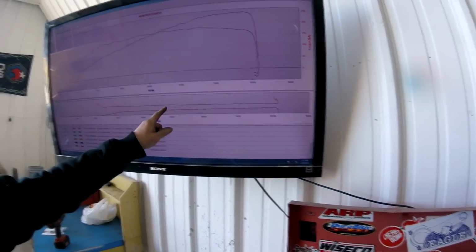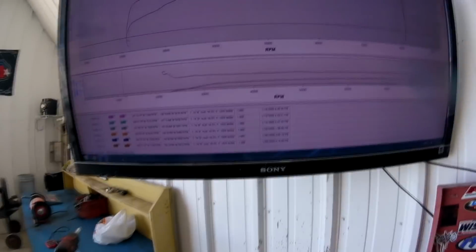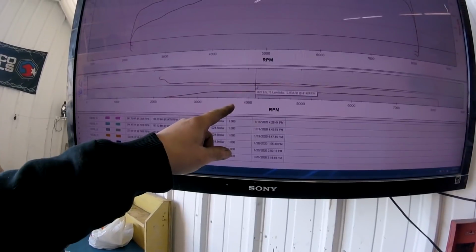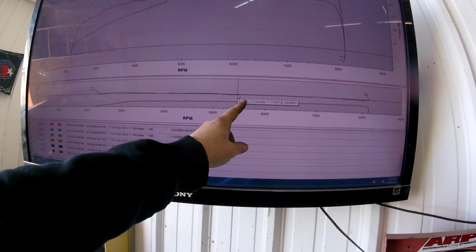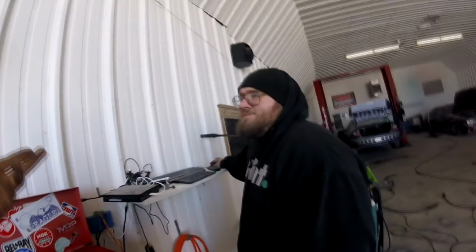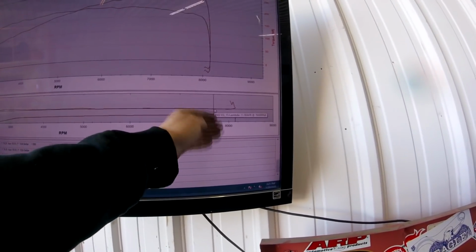You guys can see here at VTEC, we're way smoother. So you can see it's leaner before VTEC to help spool the turbo up. If you want to scroll over to the right here, pre-VTEC, we're at 12.0. Pre-VTEC, and then when we get into VTEC here, 11.5, just how I set the tune up, right, dude. 11.5, 11.6, 11.6, 11.5. Yeah, dude. Ran that one all the way out to the limiter.